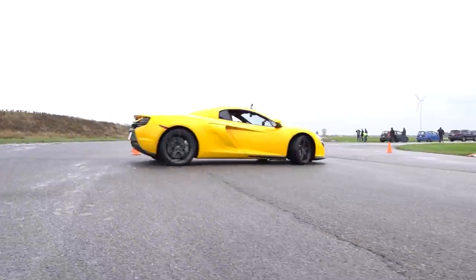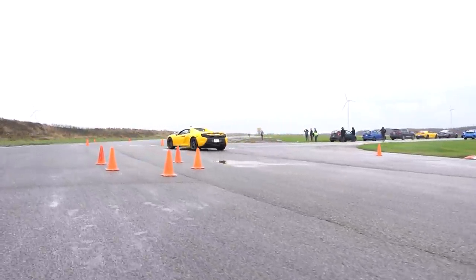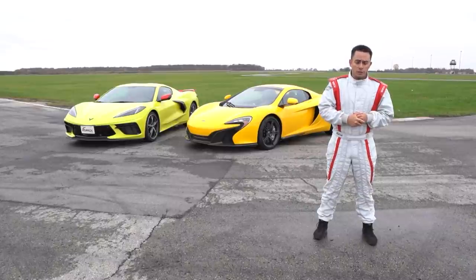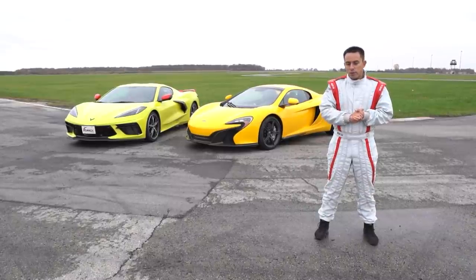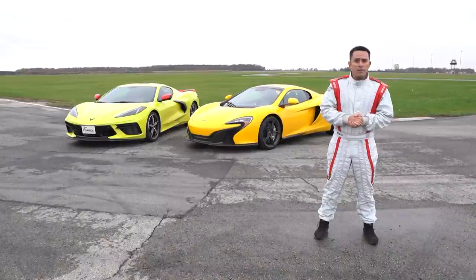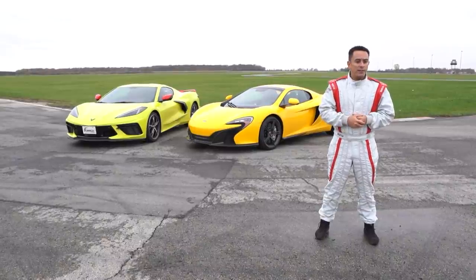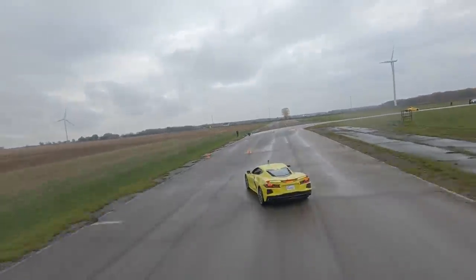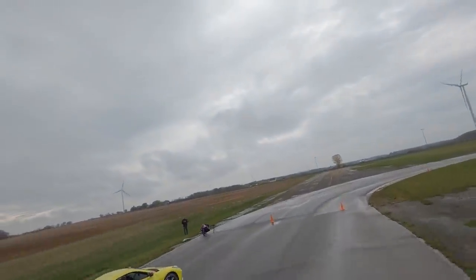I think the other big element was the tires. The P0s on the McLaren just didn't quite have the same bite as the Yokohamas did in the wet. So I think that definitely gave a bit more edge in the Corvette too. So all said and done, the Corvette definitely won the autocross by a second and change. That is quite a stark difference when you have a short autocross course. So the Corvette clearly had the better time and performed better in autocross.